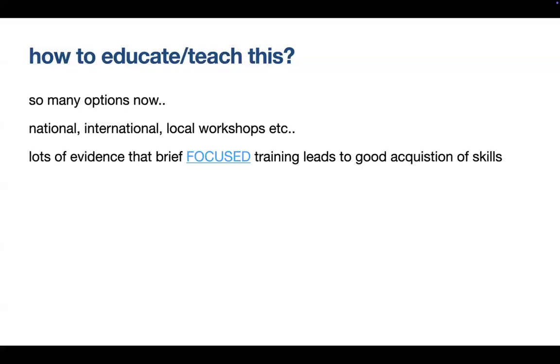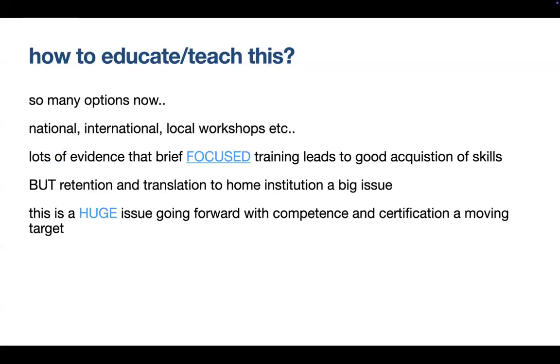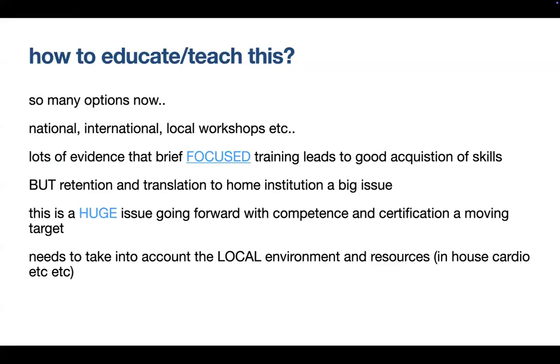So how to educate and teach this? There's lots of different options. Focused training leads to decent acquisition of skills. Like the transport team has been going through that recently, and they have developed pretty decent skills, certainly great vascular access skills, and they're just getting into using it for hemodynamic management in the field. Again, there's lots of teaching at these workshops, but then you bring them home and you don't really have a champion. That's the biggest issue in terms of getting competency certification, and you have to take into account the local environment, resources, et cetera.